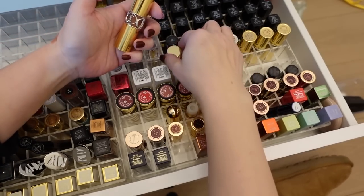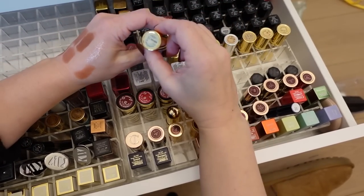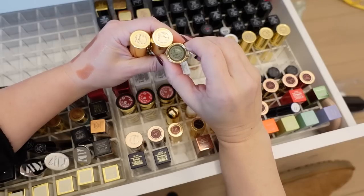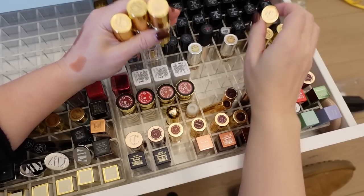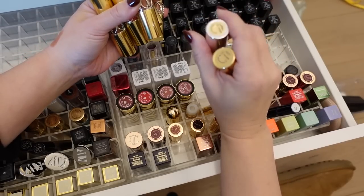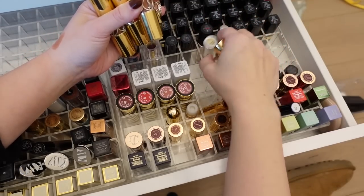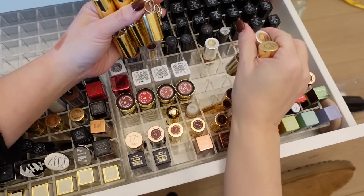And then I have a bunch of YSL lip colors. So these are Rouge Voluptue Shine. What is this? This is Rouge Voluptue Shine. I think these are all, are these all shines? I believe these are all shines. And then what are these? The candy ones, I think? Oh no, Voluptue Tint in Balm. And then this is a Voluptue Sheer Candy.